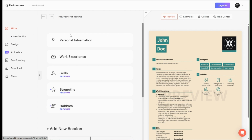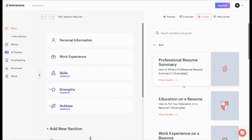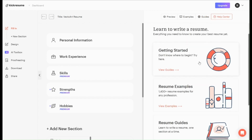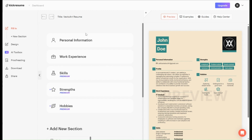So let's go back to the fill in section, and here you can see we have a preview and we have the examples which you can choose from. There are guides on how to create a professional looking resume. There are videos, tutorials on how to use this website to create your perfect resume. There is also a help center if you are stuck anywhere, which helps you to resolve any issues. If you are also purchasing the premium version, then you get extra support from the help center. So let's go back to the preview and look at the basic things that you can change here.